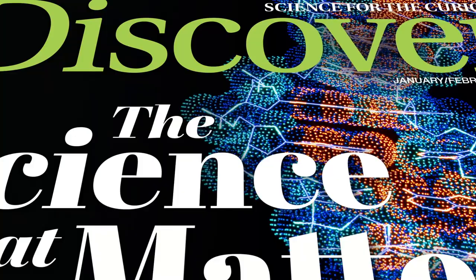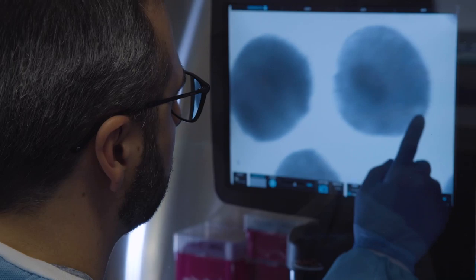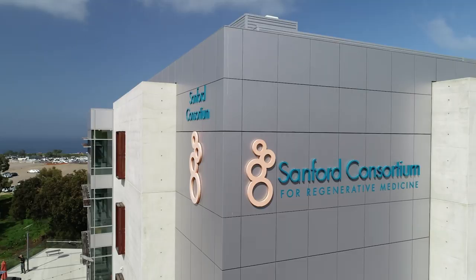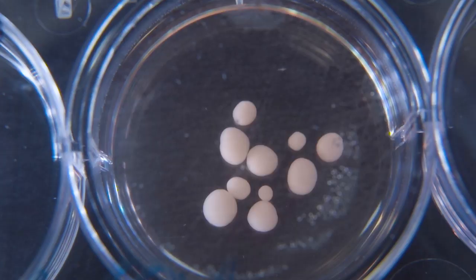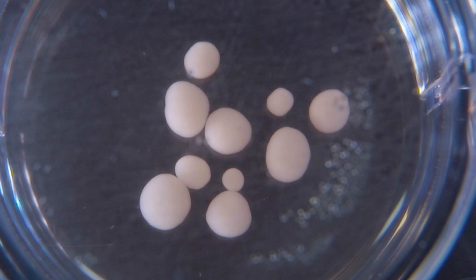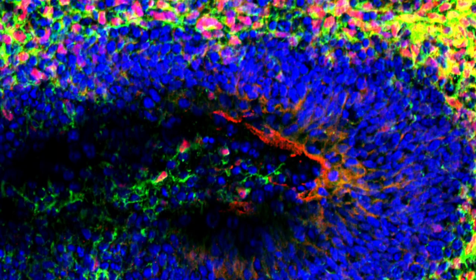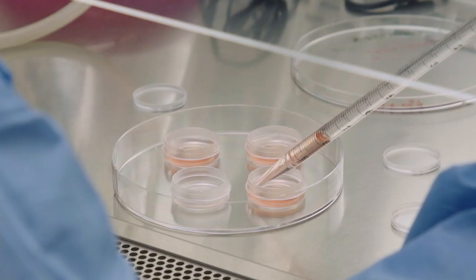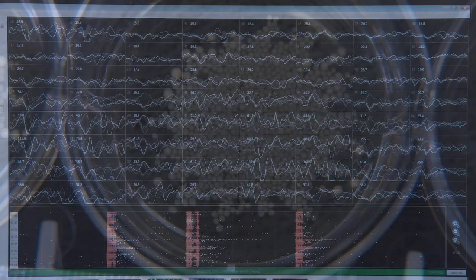Acclaimed by Discover magazine as one of the top 10 most significant scientific achievements of 2019, researchers with the UC San Diego Stem Cell Program working at the Sanford Consortium for Regenerative Medicine witnessed and then investigated the emergence of complex neural signals in self-organized colonies of cortical neurons. They are called cortical organoids or brain organoids, because they have many of the characteristics of a developing brain. The researchers have been generating and working with brain organoids for some time, but what they observed was a surprise even to them.